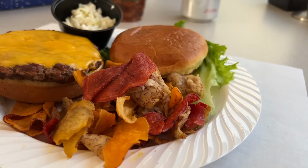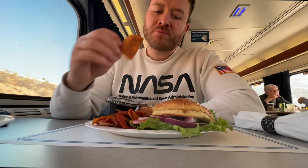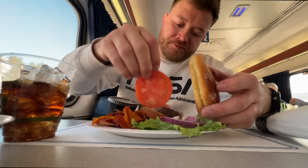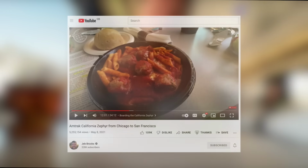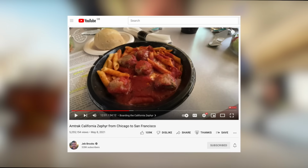Amtrak's words, not mine. My main is here, the Angus burger, served with a side of terra chips, or crisps to my British folk. The burger was succulent and full of flavour, a far cry from the infamous meatballs Jeb Brooks spoke of last year.